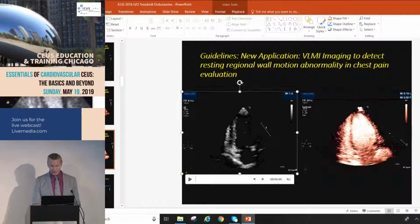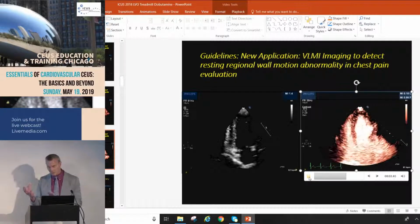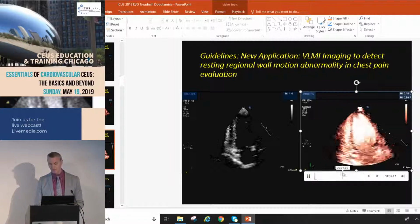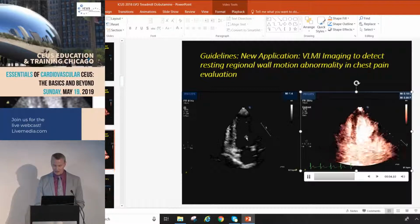But because we're looking at some non-compacted border here, look how that almost looks normal, or deceivingly normal. And that's why it's so important to really understand what we try to pass on to our sonographers: if it's chest pain and you don't think you've got really good delineation, do contrast, because it delineates that non-compacted border, which was akinetic here, and would not have been interpreted as such using the unenhanced study. So in this setting, we feel it helps.